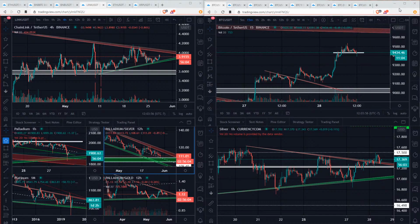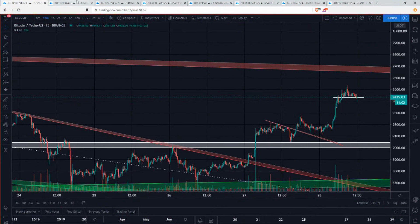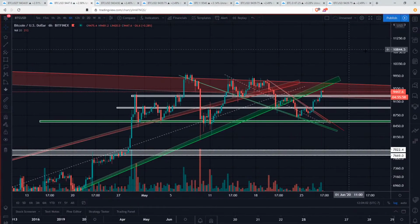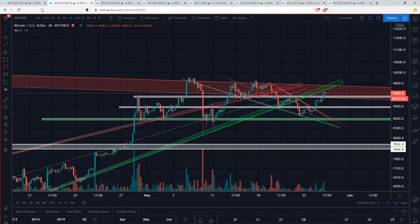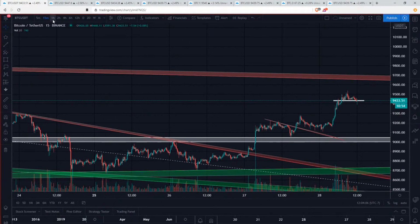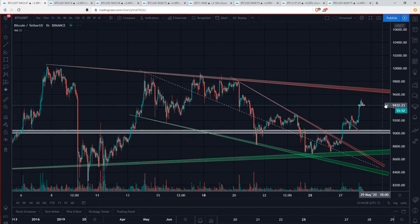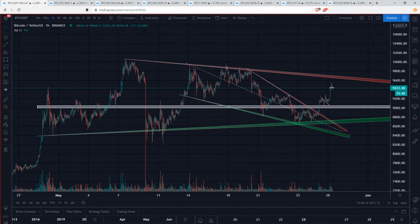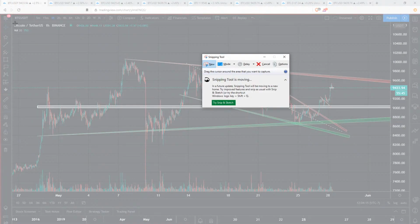All right, so let's get right into the market here. After our descending wedge, let's actually go on this one. We've already talked about the kind of structure that we're looking at for a little while. So let's zoom out a little bit and then get our snip and just talk about what we currently see within the markets.